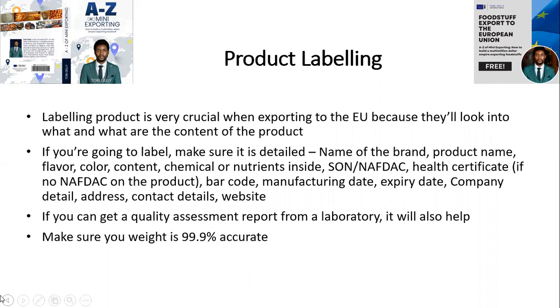You can do that from anywhere here. You can do that from, let's say, the Chamber of Commerce that you already joined here, a cooperative, or a small business association. All these kinds of endorsements and licenses help a lot when you are targeting. Another thing you can do is, if a country in the EU has already established a Chamber of Commerce with Nigeria, you can get a letter of introduction that will introduce your company and your product to that country. So that can also help.